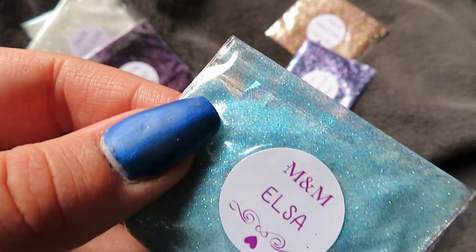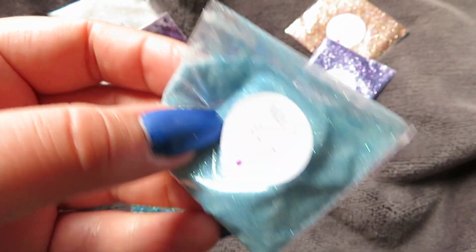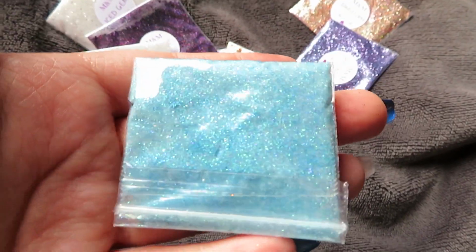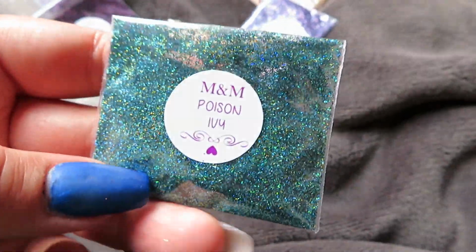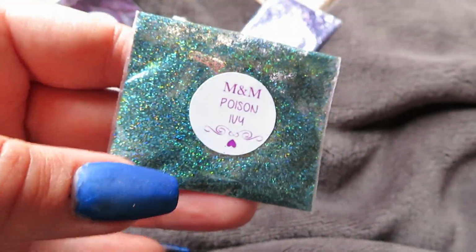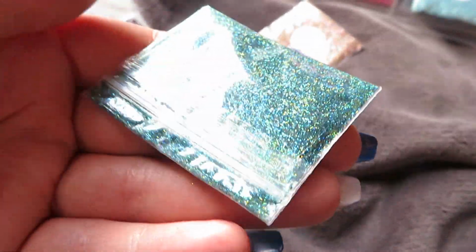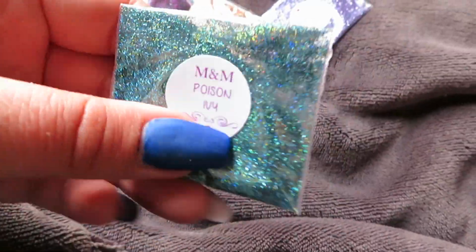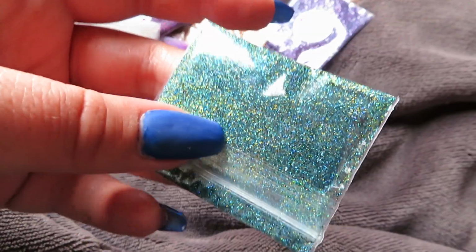does look like it has some minor shards in there too. Absolutely gorgeous, and I think the name for it is absolutely perfect. This one here I think is another one of my favourites. It's called Poison Ivy, and it's a very greeny bluey sort of, again it's almost holographic, but I don't know, it's just very greeny bluey, absolutely gorgeous, so different, and I'm absolutely in love with that.